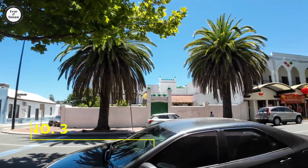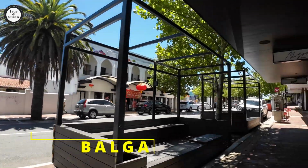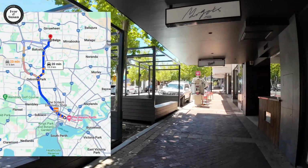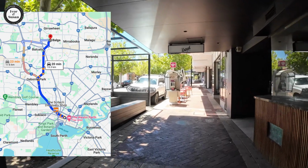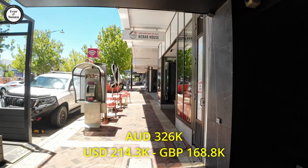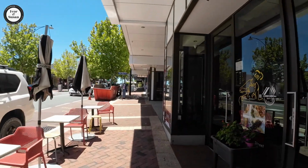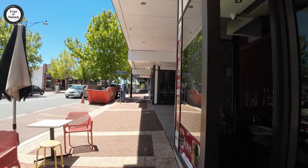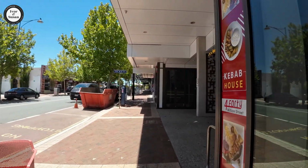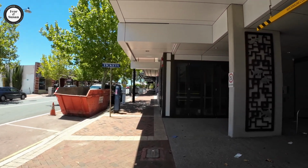Number 3 is called Balga, and Balga had a huge price growth out there in the unit price, 19.5%. Takes an average of 12 days to sell a unit out there, guys. And Balga's only 13 kilometres north of the Perth CBD, with a population of 13,864 residents.